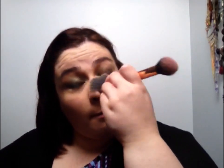Right, so I am going to set my face with the Manhattan Clear Face powder. And just dab it on, and then when it's on, just swipe it and work it into your skin. This brush is from Penny's. It's a duo brush. I use this for blush and this for powder. It's brilliant. It's really handy. If you're going out and you want to bring a brush that does blush and powder at the same time, so you don't have a pile of brushes in your bag for going out.